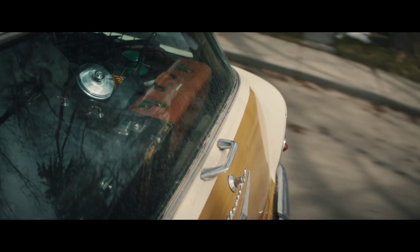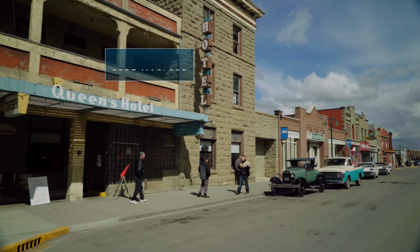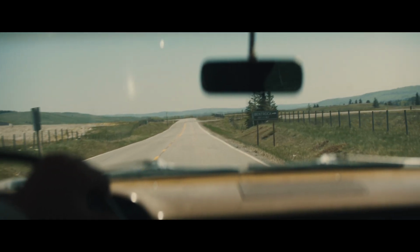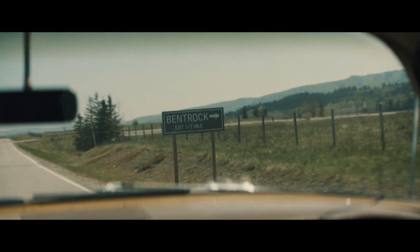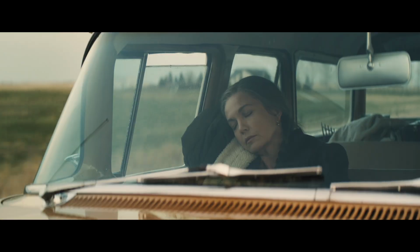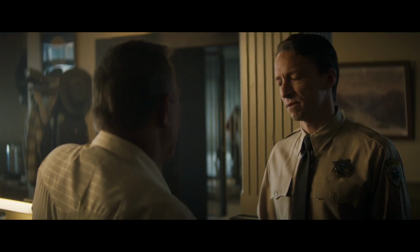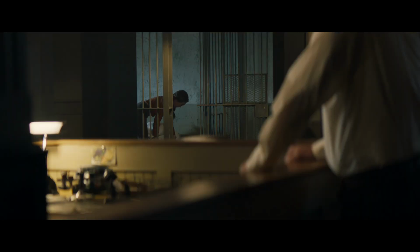A couple of hours drive from Drumheller will take you into Fort McLeod, another popular shooting location in southwestern Alberta. In the film, Fort McLeod doubles as Bentrock, a charming town where Margaret and George seek some answers from a local sheriff's department. They did take off in a hurry. Forgot to say goodbye. I'm just looking to give her that.